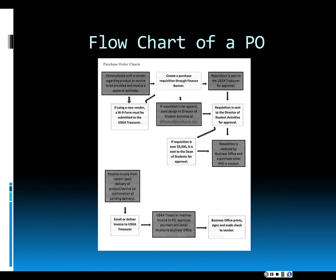This is the general flow of the life of a PO. You would first communicate with the vendor regarding the product or service that you want to get. If it's a new vendor, you have to submit a W-9 form, which can be submitted to me or the business office. The requisition would then be created through Banner, and then it follows the steps outlined here. I'm more visual, so throughout this presentation there are a lot of charts and flow charts to help you know the general steps of what needs to be done to ensure that you get the product that you want and that the vendor gets paid.